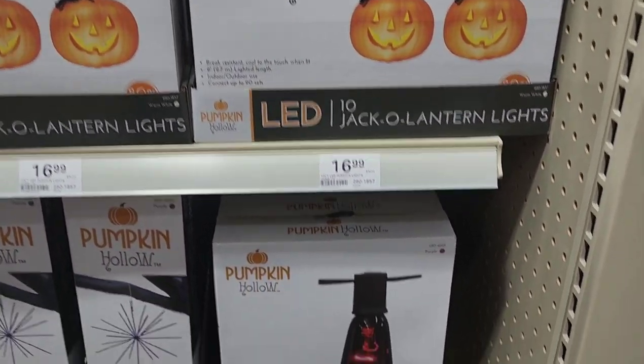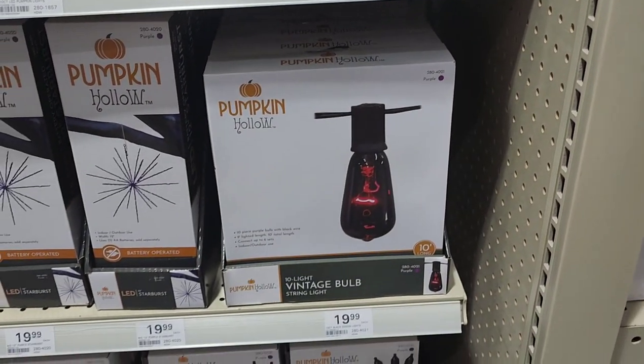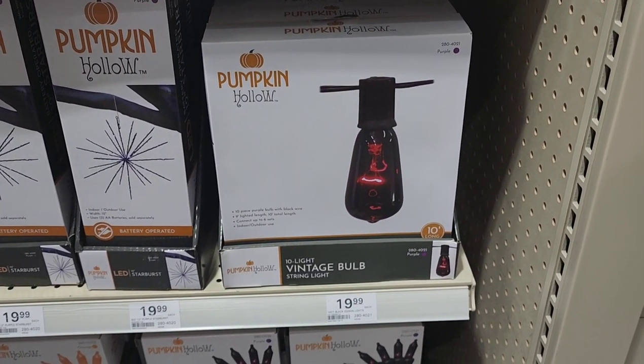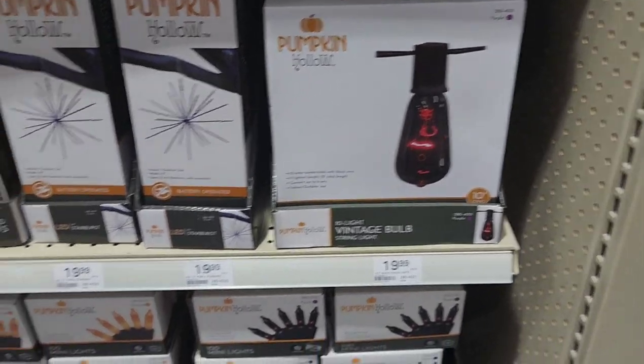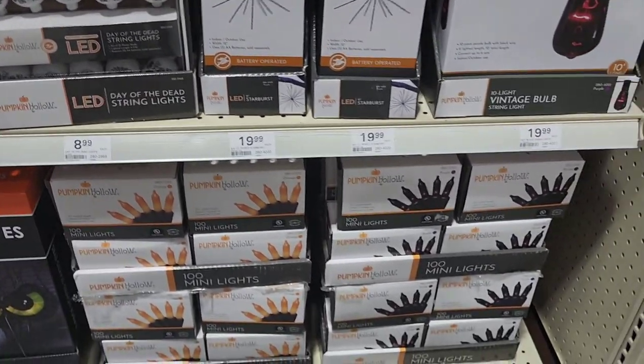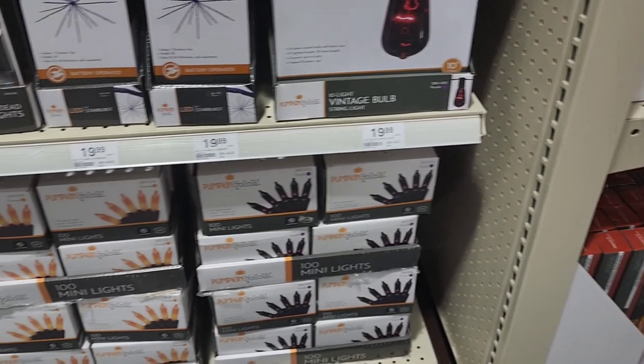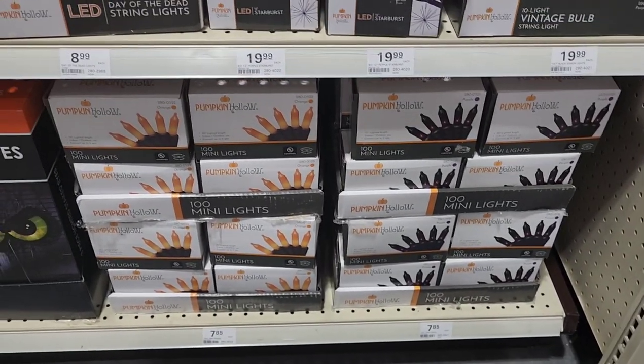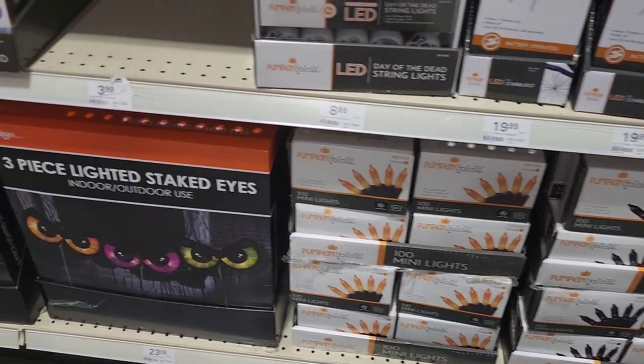And these vintage light bulbs are pretty cool. They've got the vintage light bulbs, $19.99. Also a 10 light setup too as well. And then you've got your typical Halloween light setups here. They're $7.85. Guess that's pretty decent for 100 mini lights, not horrible.